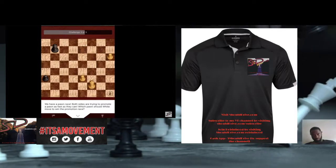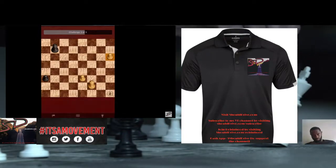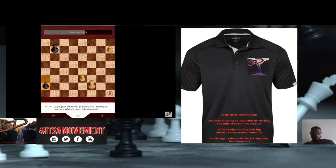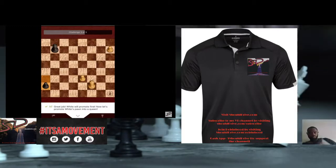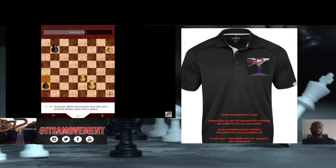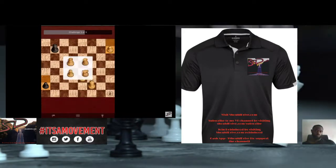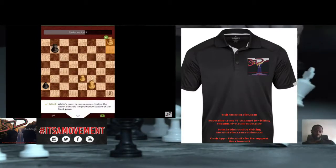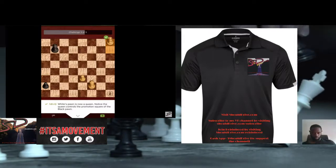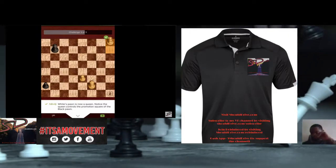This is the promotion race that they're talking about. Great job. White will promote first. Now let's promote the white pawn. See? And at the same time, you're attacking the square that the black pawn is about to get on to. So it'll say that the white pawn is now a queen. Notice the queen controlled the promotion square of the black pawn. See?